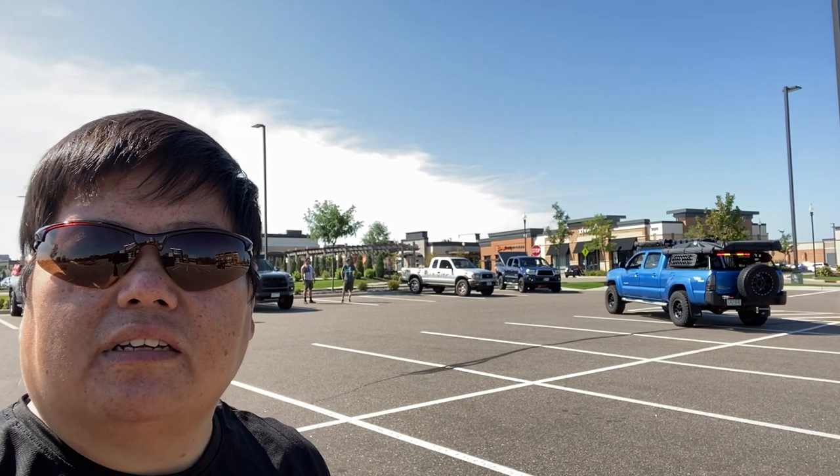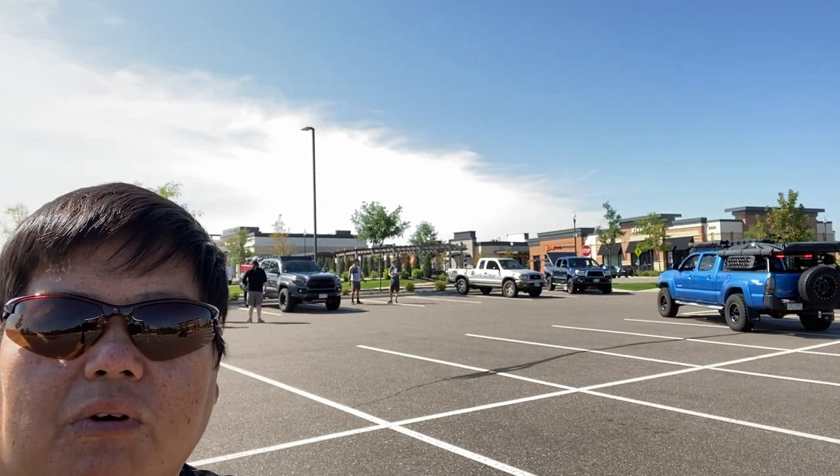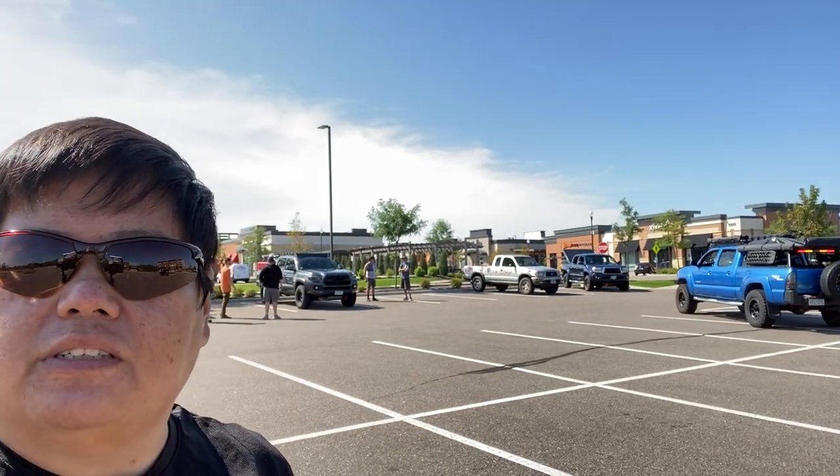Hey, Urban Adventures. Today we are at the Minnesota Tacoma's Facebook group meet and greet. We got a small group here today. We're going to go check out the Tacomas. As you can see, my Tacoma on the back and a few others.